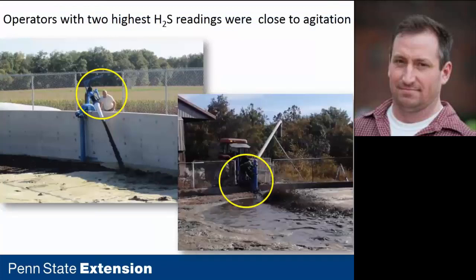What we saw were operators working at the perimeter of the manure storage. The gentleman in the left-hand picture was manually pointing his agitator by hand. The gentleman in the lower right picture was in the cab of his tractor with his doors closed, but he had some technical issues and had to reach out over the manure storage. This was while the agitator was going, and both of these gentlemen received high concentrations of hydrogen sulfide.